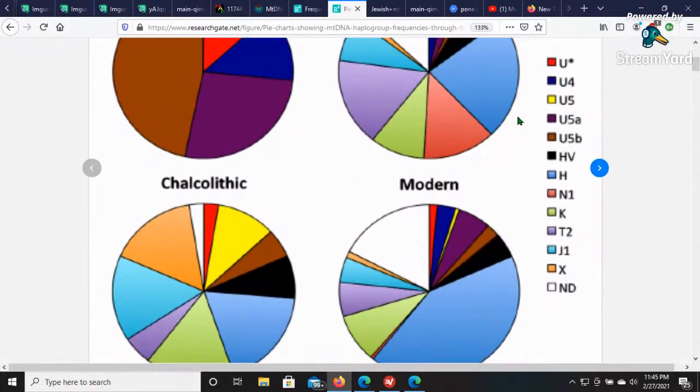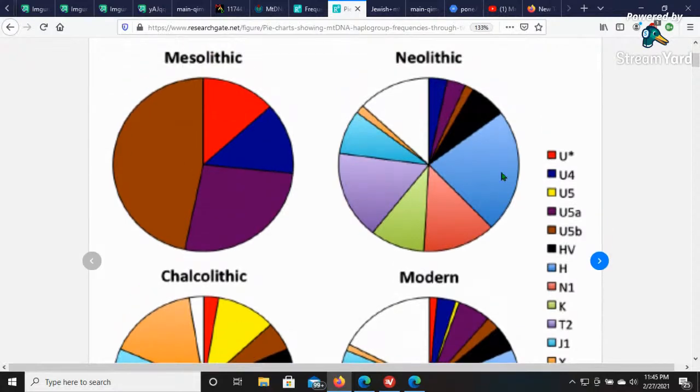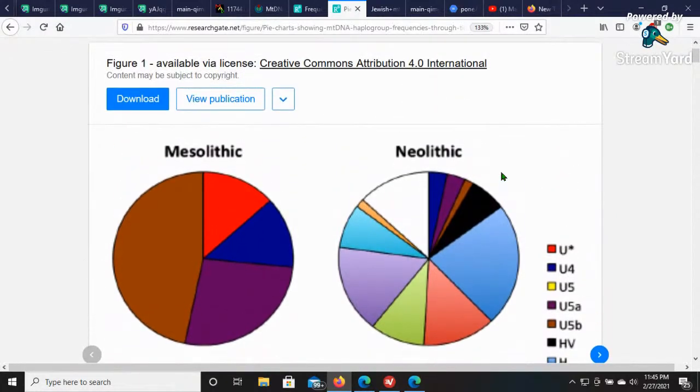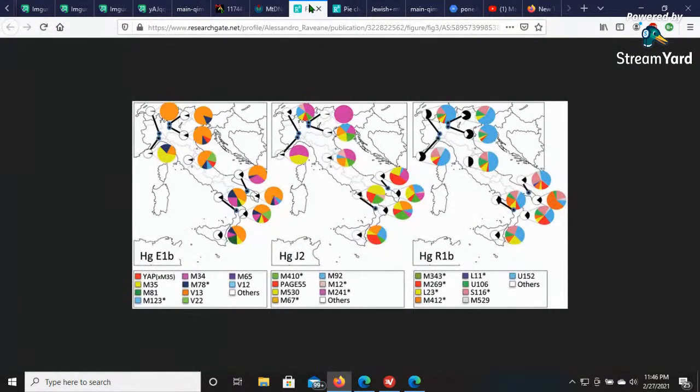So I wanted to look at specific regions because this is as good as 100%. This is not determined. This is an area of not determined in the modern, probably includes Asian mitochondrial DNA. So what I wanted to do was to see if I could focus on different populations in Europe as to their percentage of mitochondrial DNA. You know, get an idea of what it is.